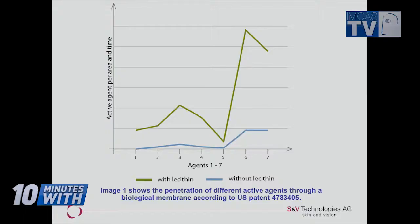We do have another slide. Yeah, if we could go to the next slide and you can tell us about this.